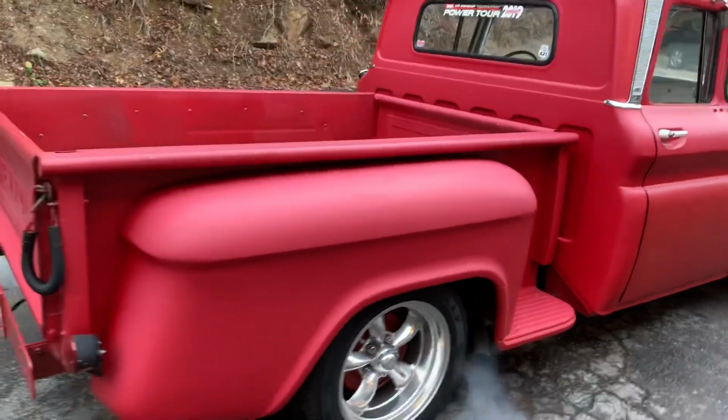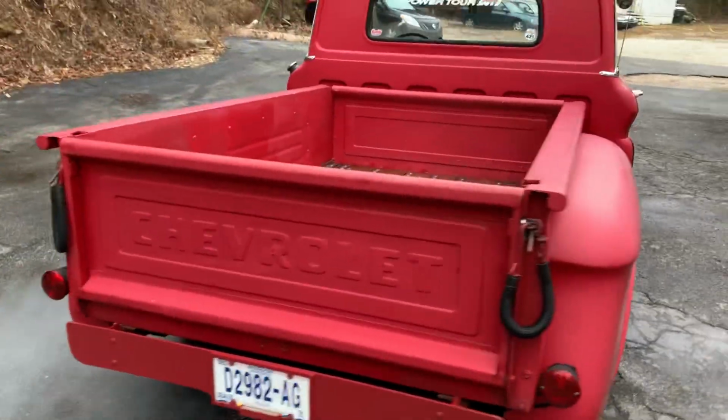Odometer's got over 5,000 miles since the build, so it's a proven, reliable driver.